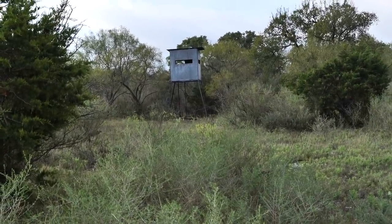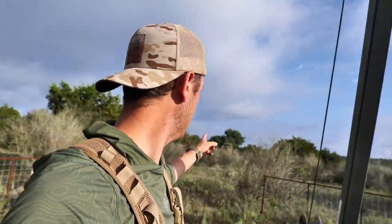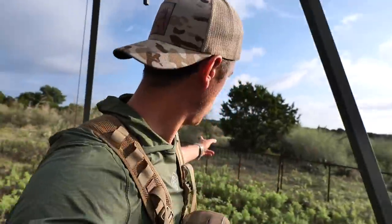I really like this blind, y'all. It's old, I call it the Hornet's Nest, but it had some old deer on it last year, and it's bordering our neighbor's fence. Gotta fill this baby up and keep going. I've got a milk run, so to speak, of corn feeders I've gotta fill.